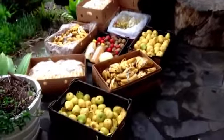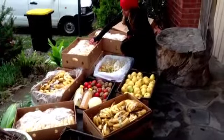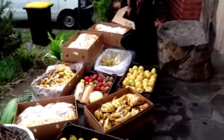Some all bananas set up. How many boxes of bananas are there? 1, 2, 3, 4, 7. 7 boxes. 13 kilos each, so about 27 pounds.